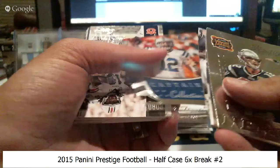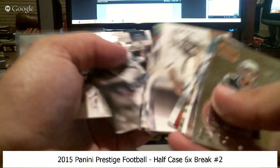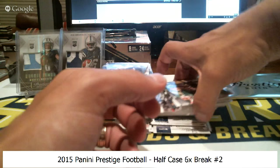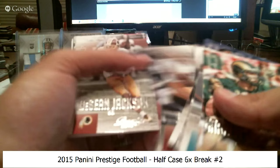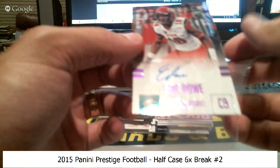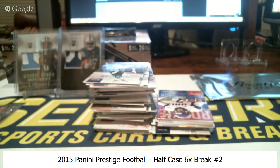Yep, big tease. Big tease. Those upside down inserts. Once you see enough opened, you'll know when the auto's coming. Like that Eagles auto out of 100, Eric Rowe, the purple auto, Eric Rowe for the Eagles. Going to Jeremy.